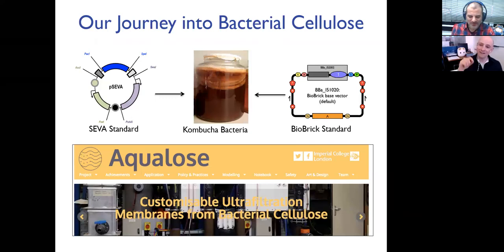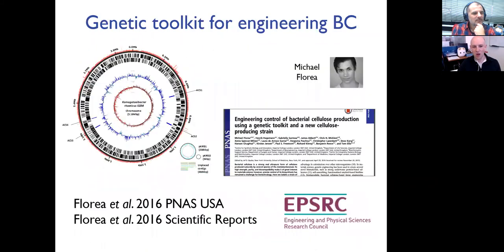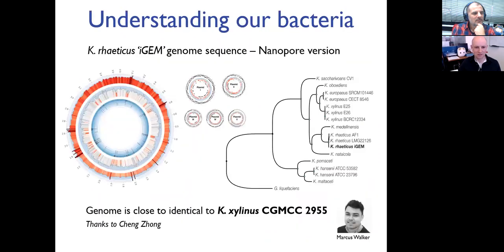So we took that, we isolated it, we then genome sequenced it, and we were a bit puzzled because it came back as something to do with Raticus, whereas everyone else in the field was Xylanus and all of these other ones. And if you read in the text, they were all from kombuchas from Korea, India, Japan. And we're like, Raticus? Where?